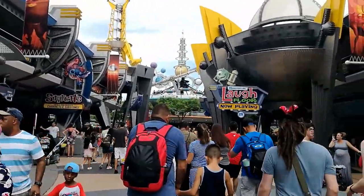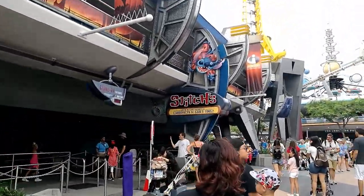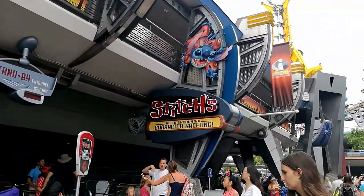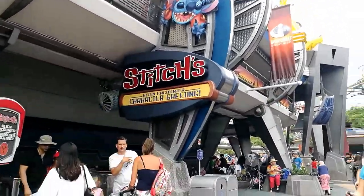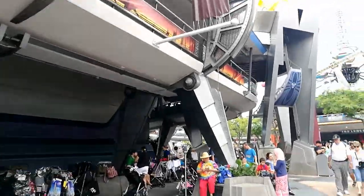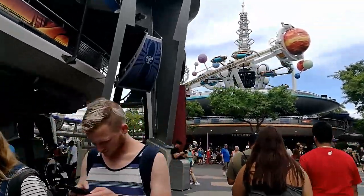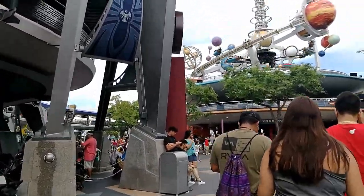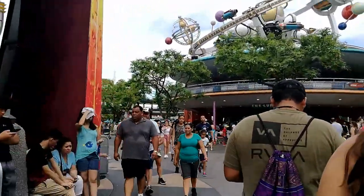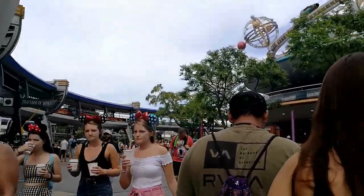So we are here in Tomorrowland. We made it. We haven't quite got to the ride yet, but if you look up here, Stitch's character greeting. Underneath it says Alien Encounter. Now, that used to be the scariest ride at Disney. It's no longer what it used to be, but when I was about 8 years old, I got taken on that ride and I've never forgotten it. I was terrified, but I loved it. So I feel pretty lucky to have gone on it, because they swiftly got rid of it because it was far too morbid and scary.